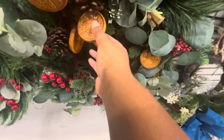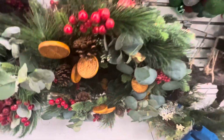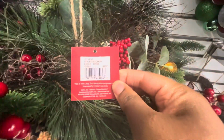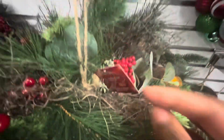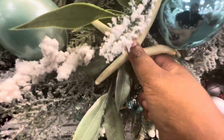Can you tell that I was really fascinated by that wreath? I couldn't stop touching it. I never seen anything like that with some orange slices on there. And here I go again. I couldn't stop touching the starfish.